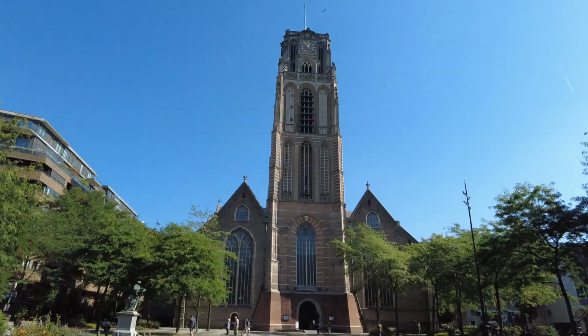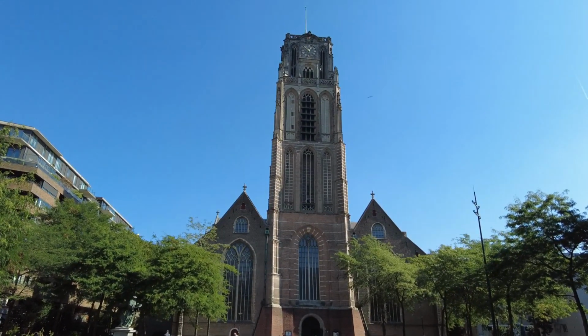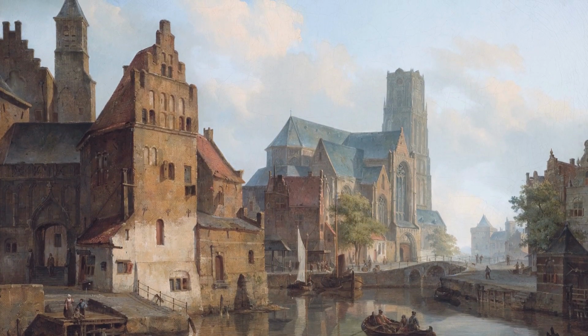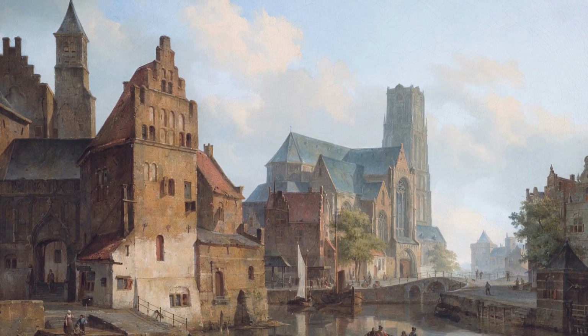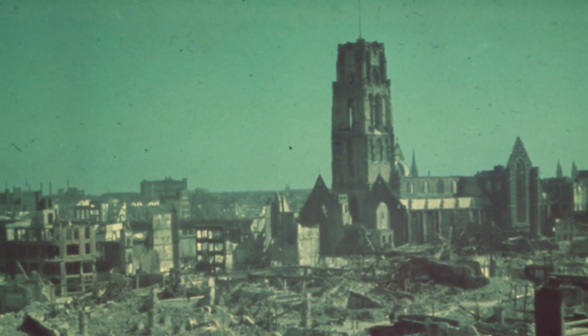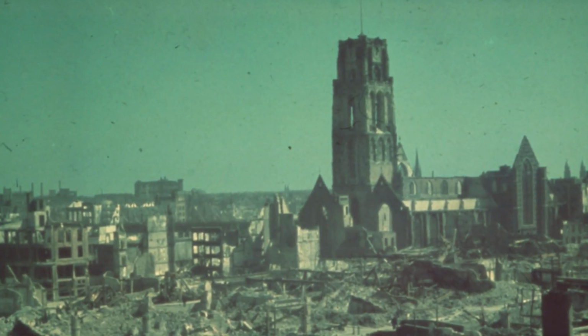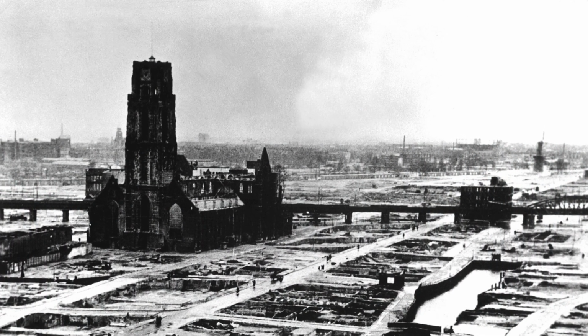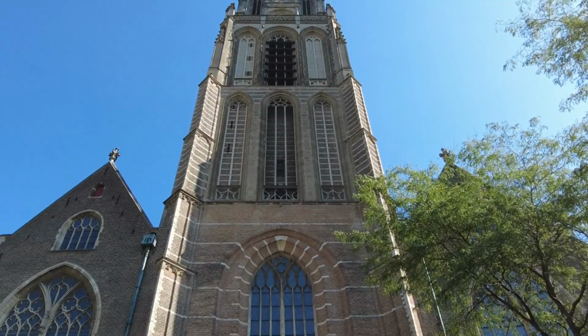But I've just walked through now to St. Laurenskerk, St. Lawrence Church, built between 1449 and 1525. But it got destroyed during the war. So on the 9th to the 14th of May 1940, that Laurenskerk was heavily damaged, with only the tower and the walls surviving. Most of the old medieval town of Rotterdam was also destroyed. The amount of destruction was just off the scale.